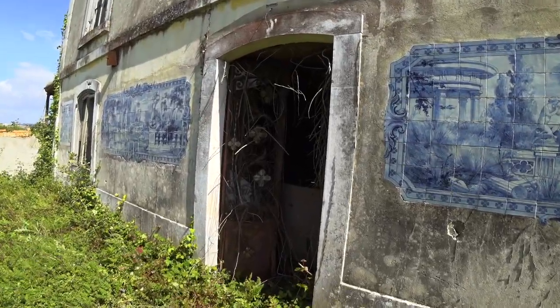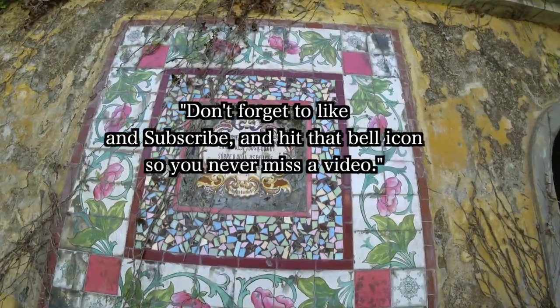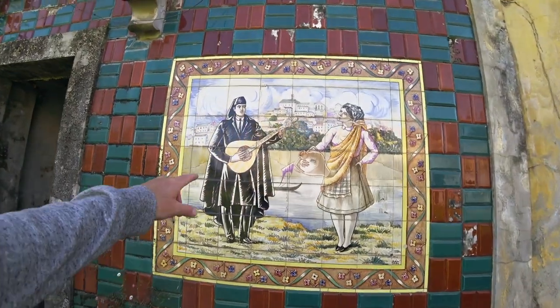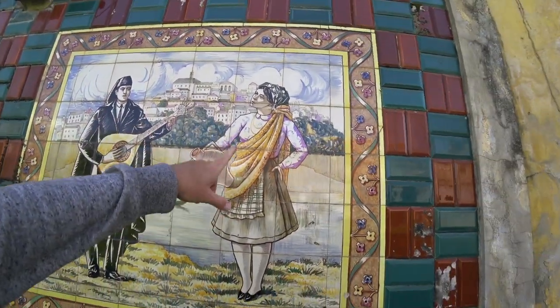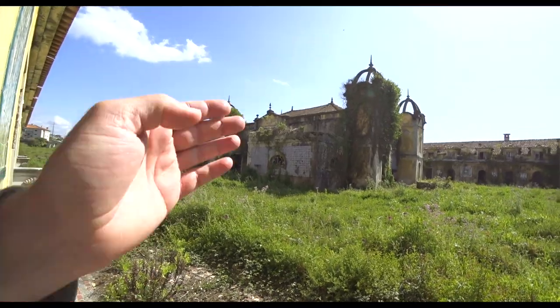Check that door out. Oh, let's see what this says. Oh look, this is probably Coimbra. I think in Coimbra, when you graduate, you have these guitars, you sing little songs to the girls. This looks like the hill where they go to school. Look at that building.